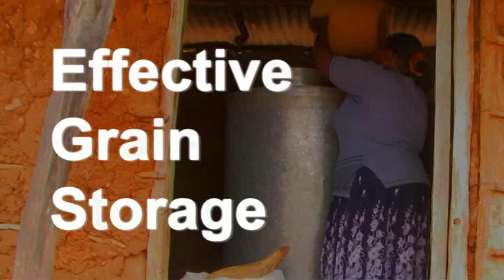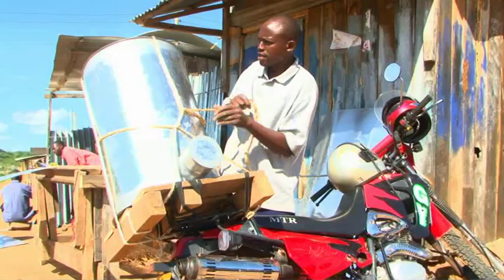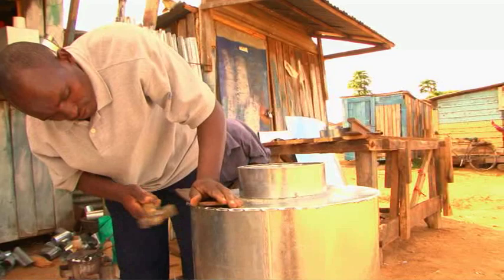The Effective Grain Storage Project has supported artisan workshops in Homa Bay and Embu, with a total of 37 artisans trained in Kenya so far. One of these is Benjamin Njeru, a metal artisan based in Embu, Eastern Province of Kenya. Along with other artisans, he attended a training workshop organized by the Diocese of Embu on metal silo construction. Benjamin has since attended numerous training workshops conducted by CIMMYT, and now is a trainer of metal artisans. He can now fabricate silos of various sizes, some that can hold up to 20 90-kilogram bags of grain.